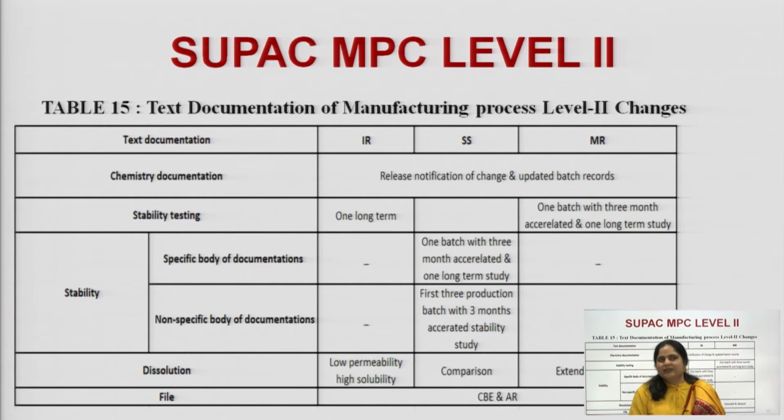So, if data is available regarding the drug product, then for semi-solids we have to perform one batch with 3 months accelerated and one long-term stability study, and if no specific body of documentation is available, then we have to perform stability studies on the first 3 production batches with 3 months accelerated stability studies.